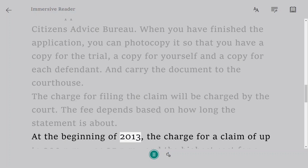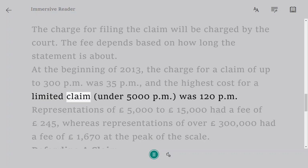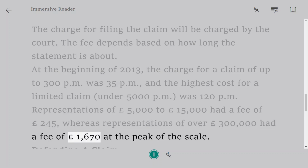At the beginning of 2013, the charge for a claim of up to £300 was £35, and the highest cost for a limited claim, under £5,000, was £120. Claims of £5,000 to £15,000 had a fee of £245, whereas claims of over £300,000 had a fee of £1,670 at the peak of the scale.